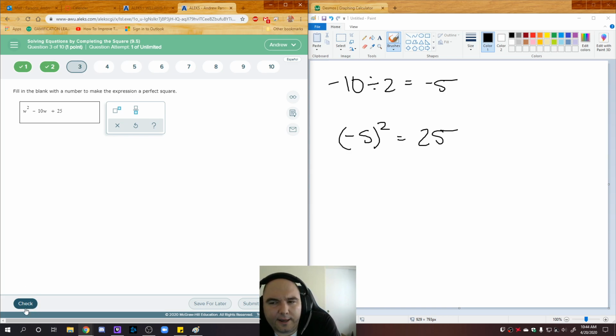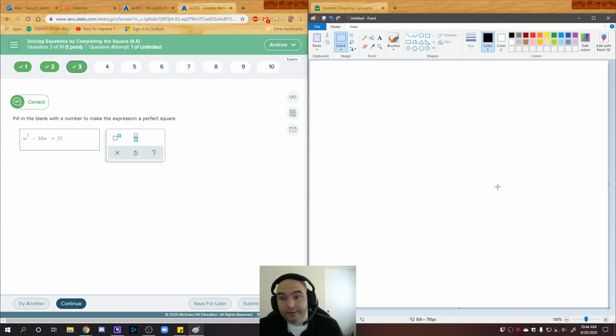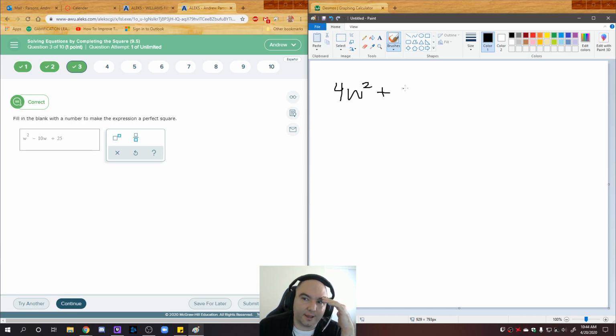Now, how do I describe this? I think in the lesson, they got more complicated. It didn't always just have w squared. It had numbers on it, like 4w squared, which, to be honest, is kind of a mess. But how would I even describe that? Hold on, let me think if I could make up a problem right now that works with that. 4w squared plus, okay, I've got to choose something good here. That's not divisible by 4 exactly. 50?